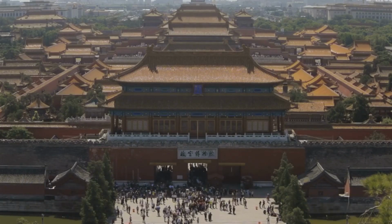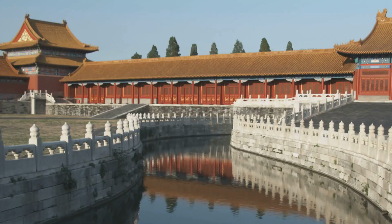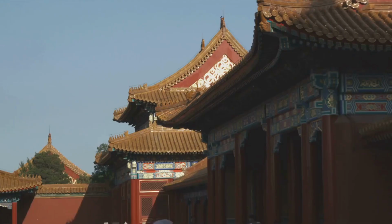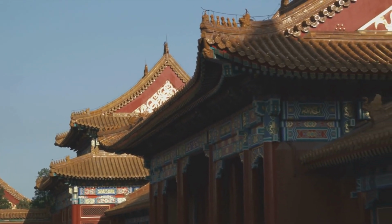Forbidden City gates and walls. For defense and security, the Forbidden City is enclosed by a 10-meter-high defensive wall, which has a circumference of 3,430 meters. At each corner of the Forbidden City, there stands a magnificent watchtower which was heavily guarded.